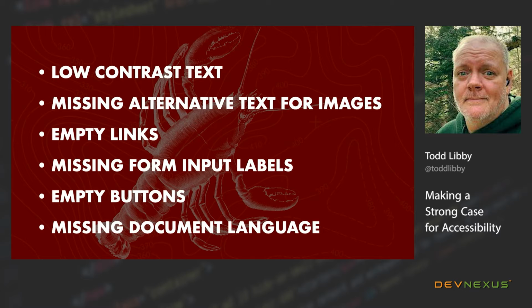So the other points, along with the contrast of text and missing alternative text for images, you have empty links and missing form input labels. Form input labels are very crucial for screen reader users. Empty buttons. Screen reader users will not understand what an empty link is. They will not understand what an empty button is, and the screen reader itself will read out nothing. And then you have a missing document language. People don't understand. When you have a document, that document language is important.